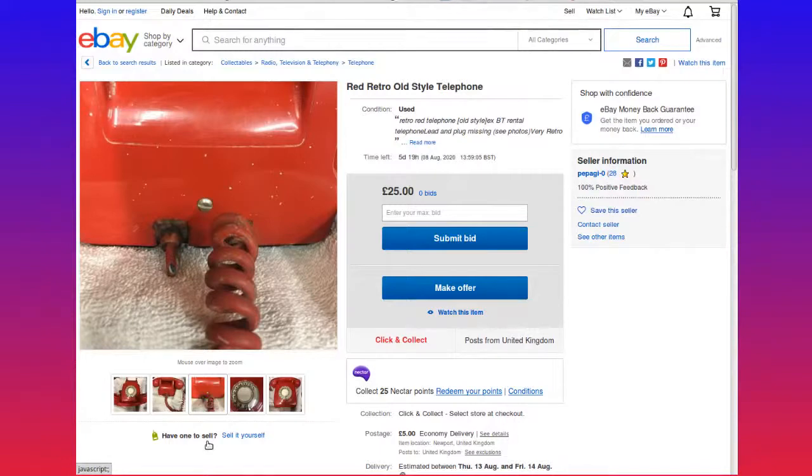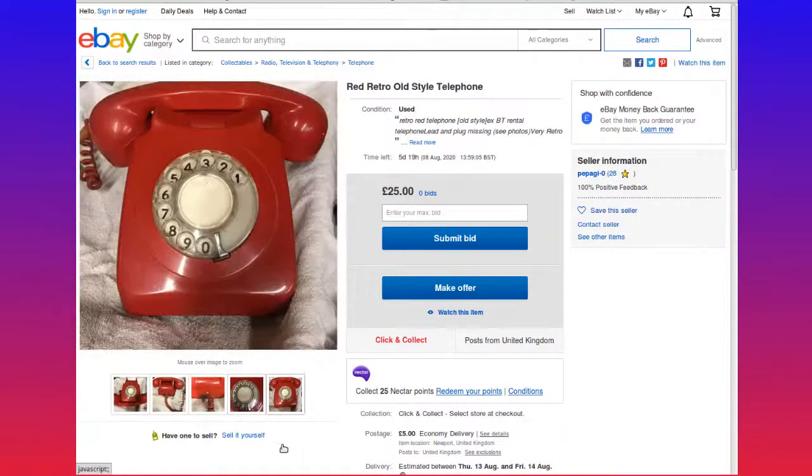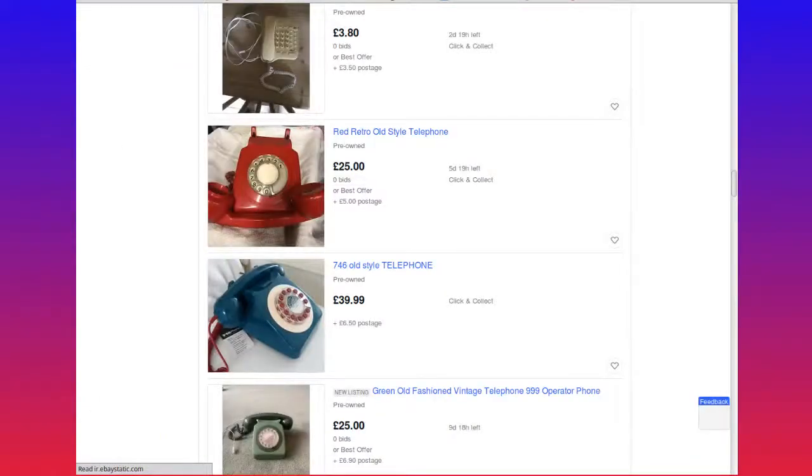It's got a cut cord, but that's fine, because you're going to replace a line cord anyway. So yeah, that doesn't look too bad, that one. £5 postage, reasonable postage on it. So for £30, not too bad if you're desperate for a red 746.